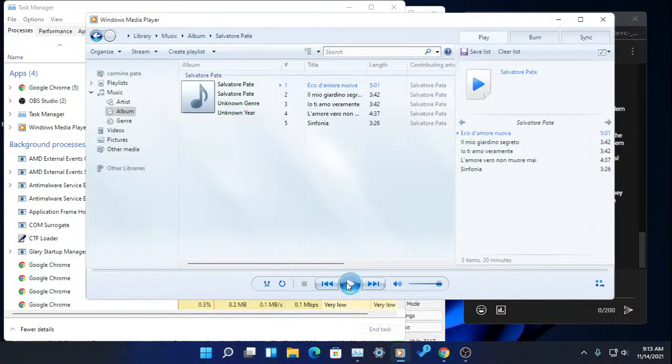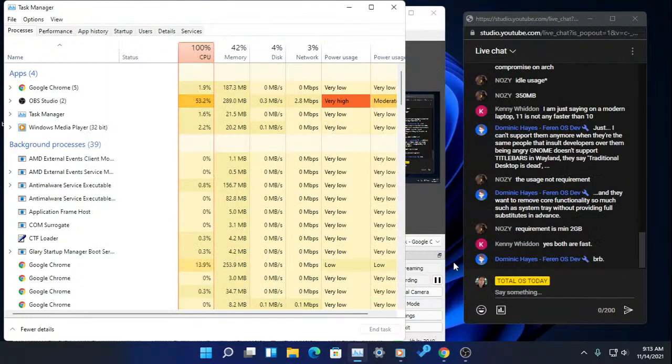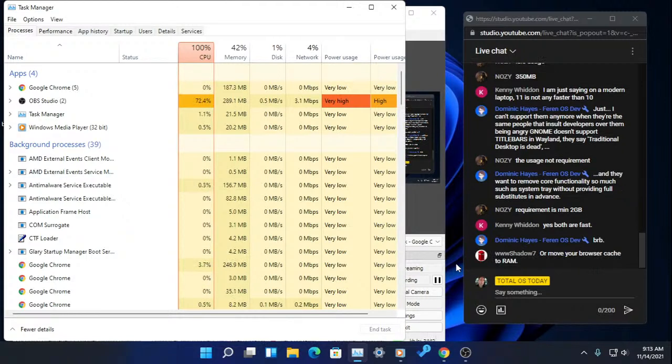All right, let's do one more set of my dad's tunes, and then we'll wrap it up. So you guys all set for the holidays? Shadow 7 is in the house. He says, move your browser cache to RAM.